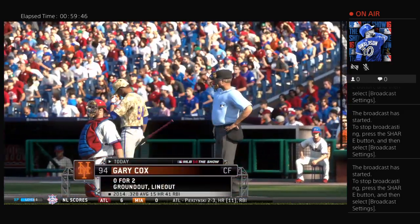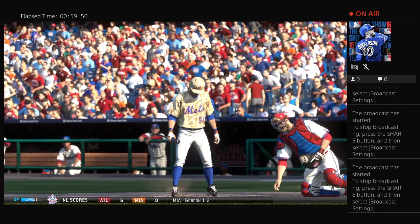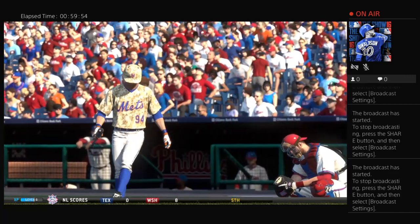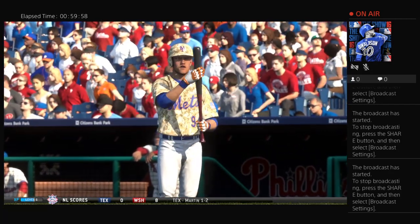Gary Cox will stand in for the 3rd time now, still without a hit, so that streak could be in a bit of jeopardy. And I think that's in the back of his mind, but it's not something he's really focused on. He just wants to get up there and put a good swing on the ball.